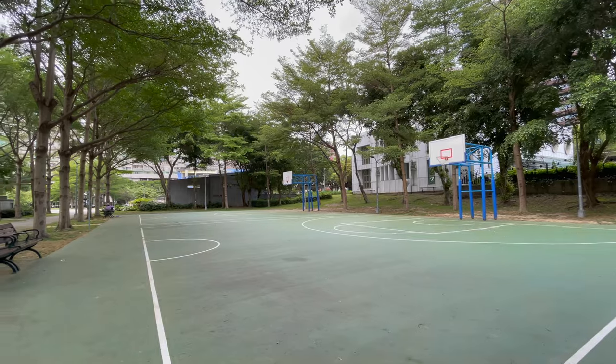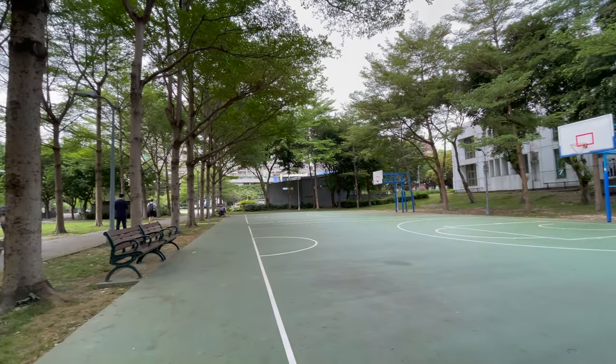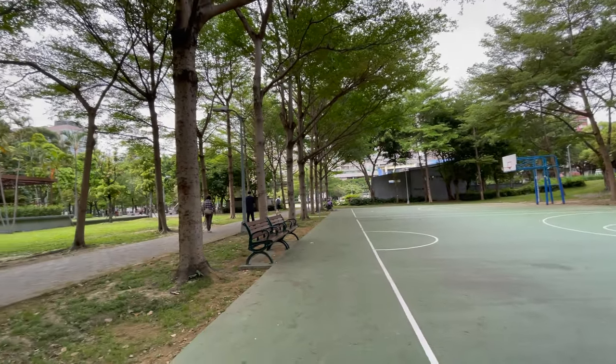So sports were a very important part of Japanese culture, and in many ways they brought it with them and incorporated sports into their urban design with parks or even the factories. They had baseball, tennis, or basketball.